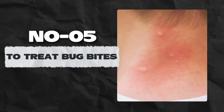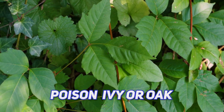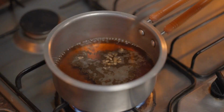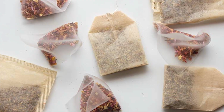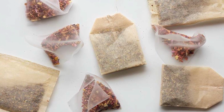Number 5. To treat bug bites. Tea bags can double as a handy cooling compress for bug bites, bee stings, and skin irritations like poison ivy or poison oak. Take a used tea bag, run it under cool water, wring out excess moisture, and then gently apply it to the affected area. This will effectively reduce inflammation, and the cooling sensation will provide soothing relief.